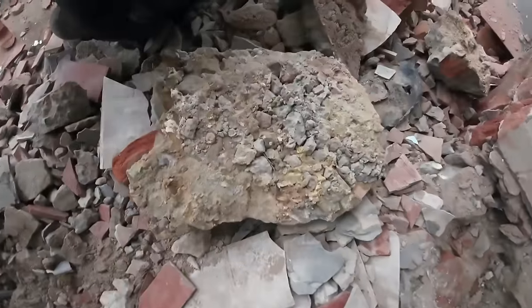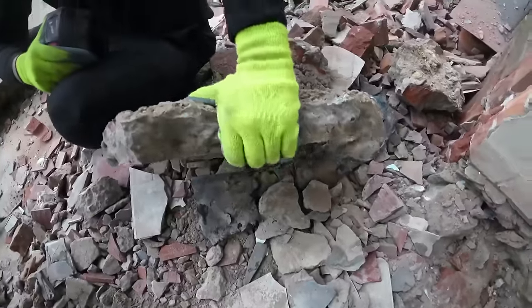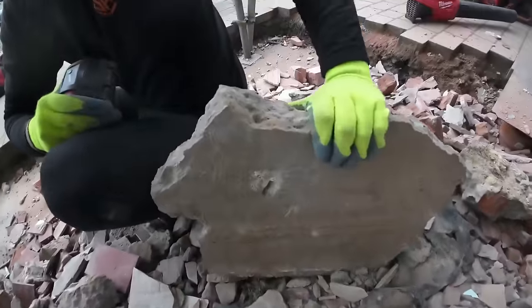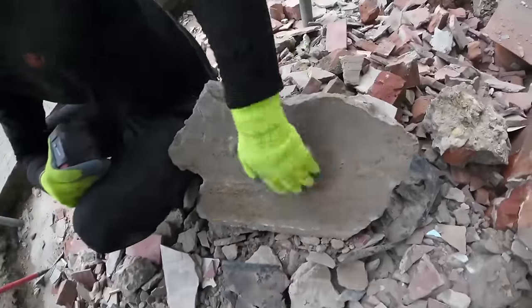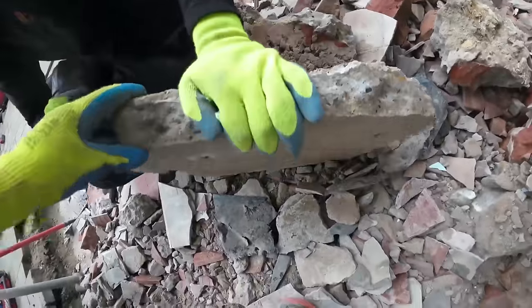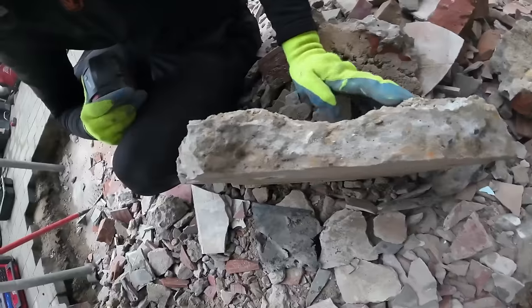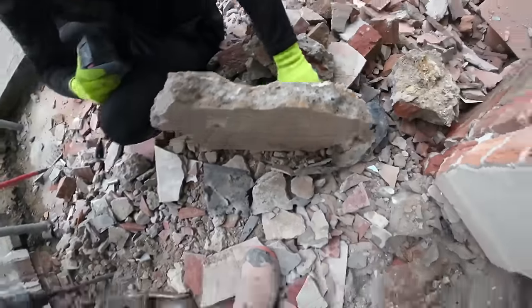Yeah, so that's the underneath of the concrete. I'm going to tip it over, show how thick it is. That's it. Like 50 mil. Yeah, it looks like concrete with a screed on top. Look, tip it forward. Yeah. Well, I'm not sure. It's crap anyway. That's how thick it is.